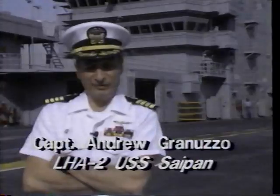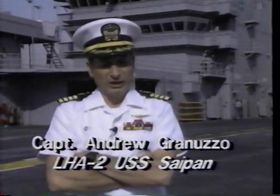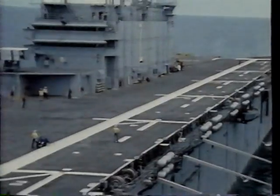Saipan in an amphibious operation plays a very central role, because she has most of the forces. We have all the helicopters and the Harriers, and we would have the greatest majority of the troops. And so the troops would go ashore by helicopter from our deck or by boat through our well deck.